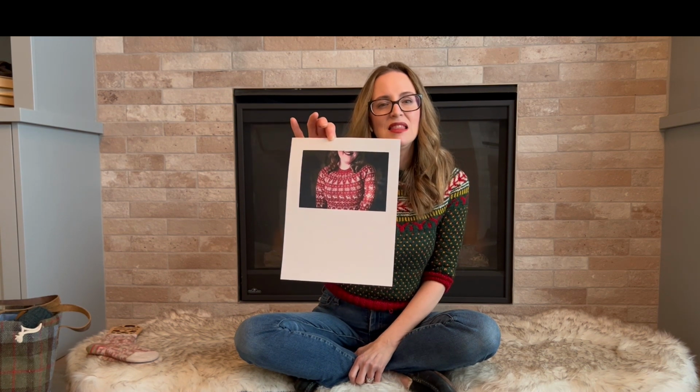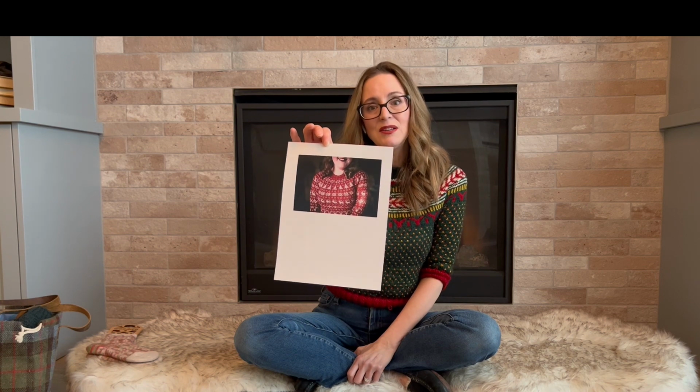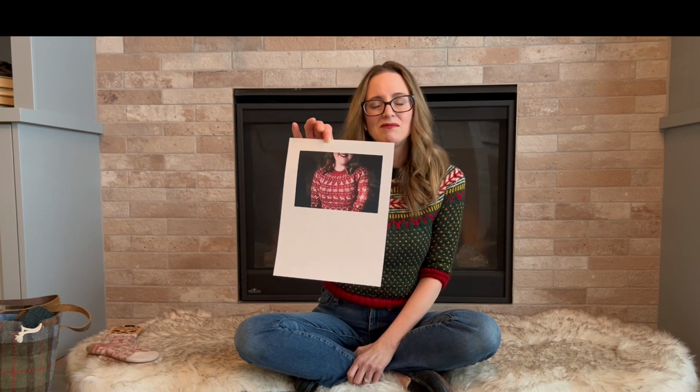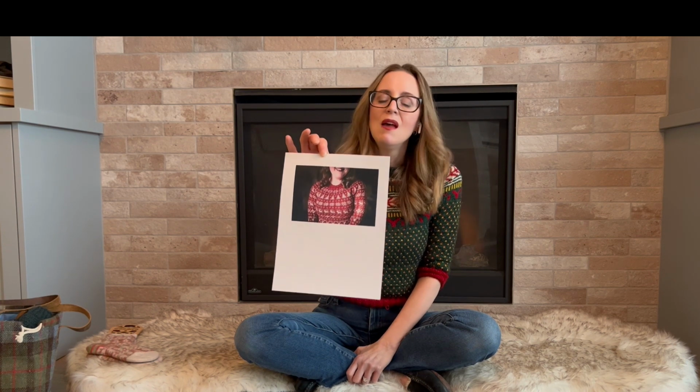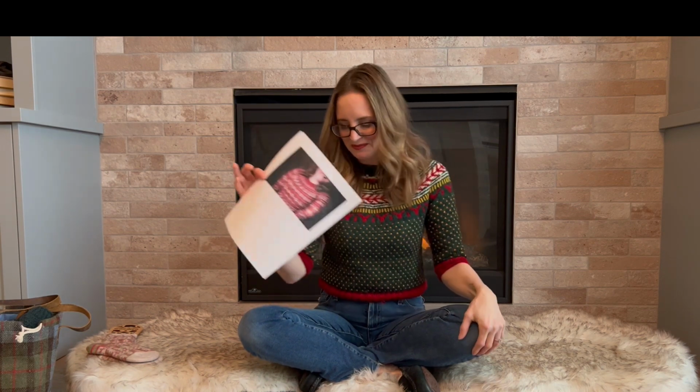So the one thing with this pattern is she provides, I think, 20 different motifs. So you could really make the sweater absolutely your own. It would also be really cute in green and white, or maybe gray and, oh, no, I have a gray and white sweater. Anyway, I think I could have a lot of fun with it. Oh, what about micro striped? Oh, so many ideas. So that is the last sweater.